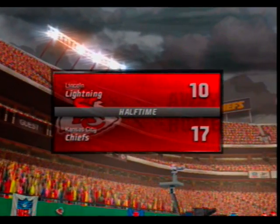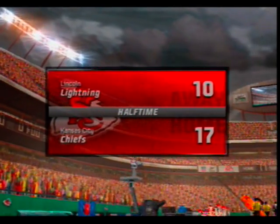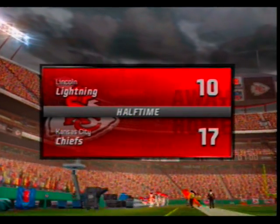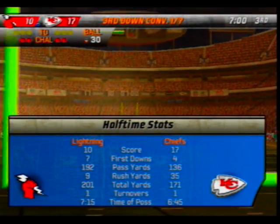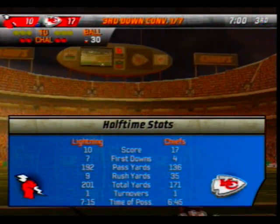So after the first two quarters of play, the score is 17-10, Chiefs 17, the away team, 10. We're ready to begin the third quarter of play.